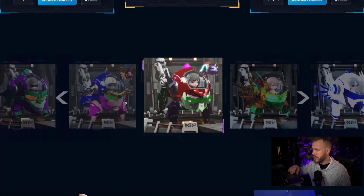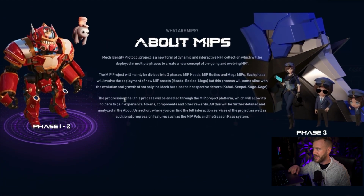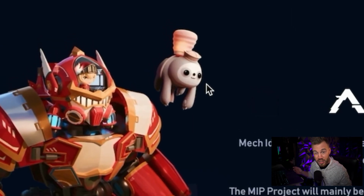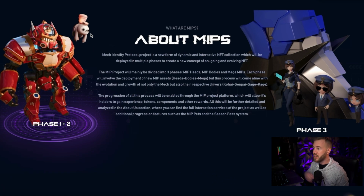So scrolling down here, I just want to share with you guys what an MIP is and what it overall looks like. Well, it looks like these little mechs over here, which is actually very cool, and they have this floating sloth thing, which is really unique and of course interesting. But overall, the mech identity protocol is what MIP stands for. It's a very cool, dynamic, interactive, piece by piece NFT that you can collect different pieces of, you can trade them, you can craft them, and ultimately make one of these badass mechs over here that you guys can assemble into a really cool piece, a really cool NFT.